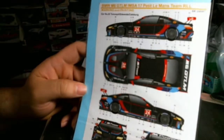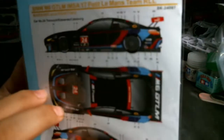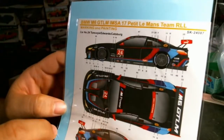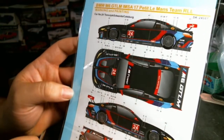This is a GTD car. These are specifically done for the Petit Le Mans race, which is the last endurance race of the IMSA season. Let's see, here we got a little bit of a focus issue. Come on, focus. There we go.